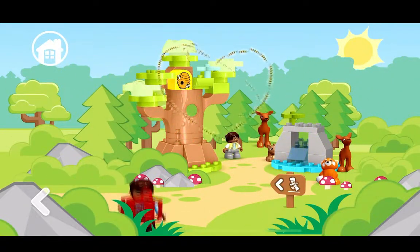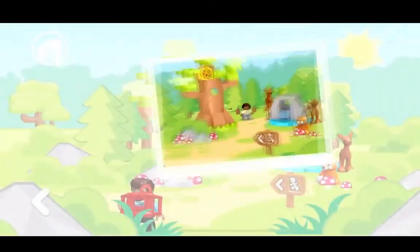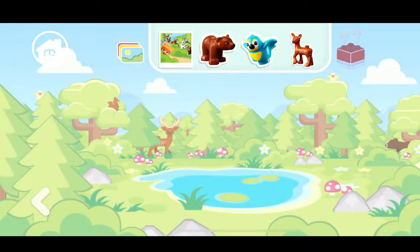And oh, it's a heart from a bees. Take a photo, please. Thank you. Let's see what the next level. Oh, what we need to do there?